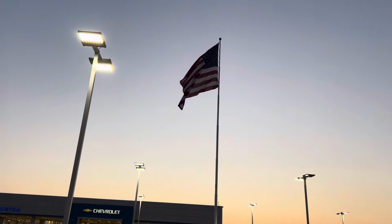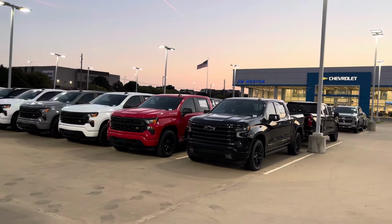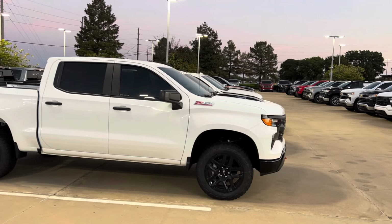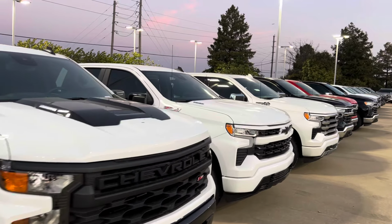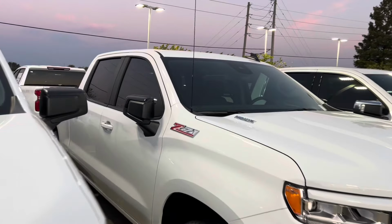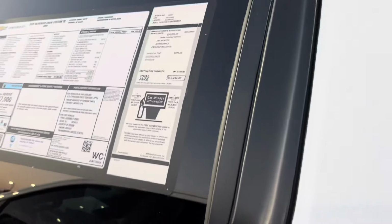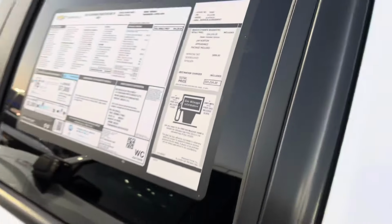And that American flag looks real nice up in the sky. I got to give it to them. But yeah, it's just overpriced. This is a Turbo Max, so this is another thing is they love to push these 4 cylinders at Chevy, and that's the one negative thing about them that I'll say. But they also do offer an actual little diesel engine, so it's pretty interesting. But yeah, $55,000 for this one.